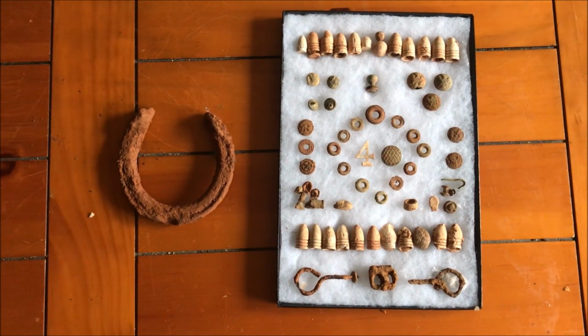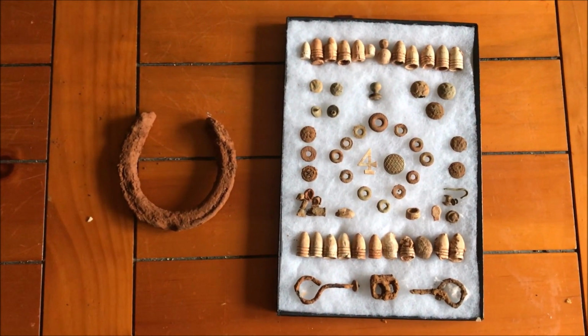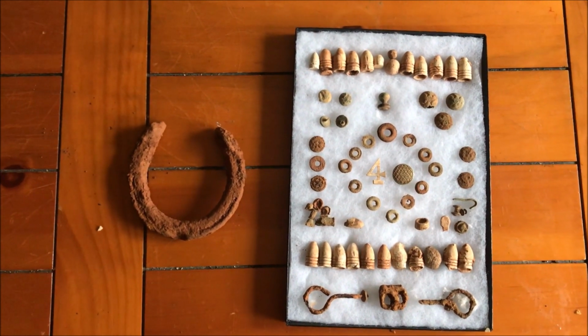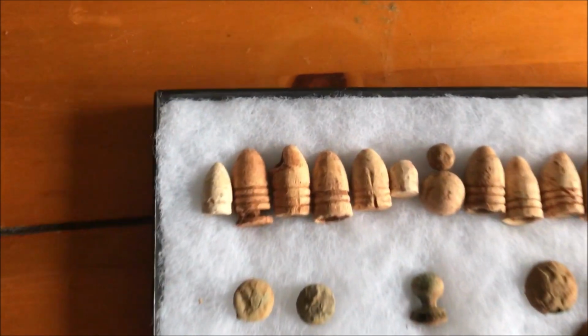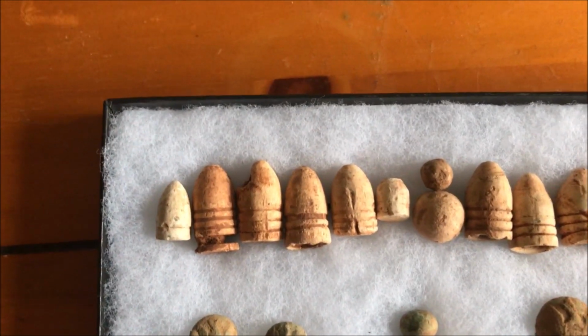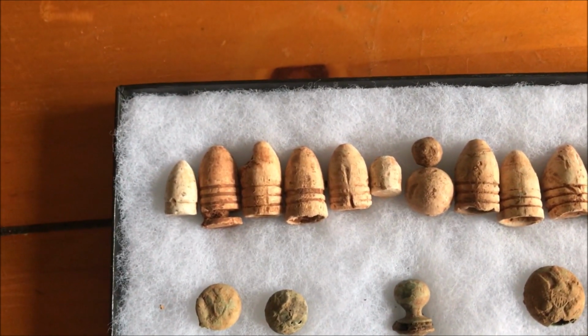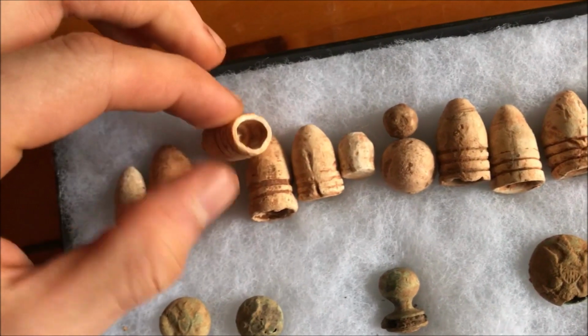Okay everyone, I'm back from the hunt now and I cleaned up all my finds here. And I actually didn't do that bad considering I only found two items on the first day. So let's just dive into it up here. So we got that Colt bullet right there, Colt 44. And then next to it's a Williams cleaner with the zinc base. And then we have a Washington Arsenal bullet right here.